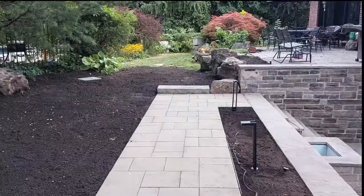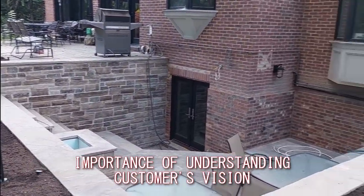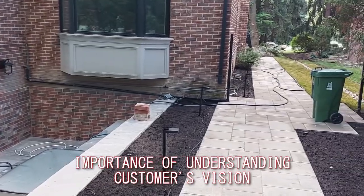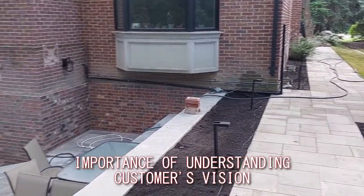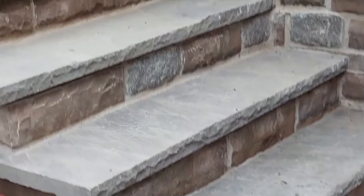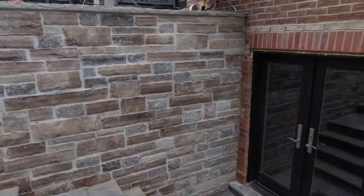A&A always works to produce the customer's expectations of what they want to see at the end of the job. It's important to always fully get that vision from the customer before starting the job. This was a combination of 3 or 4 different stones. A&A also worked to find a brick match for the existing house on the foundation.